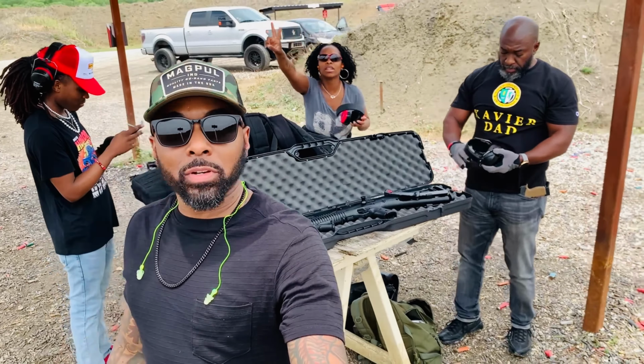Did a lot better with this one. Which one is that? It's my PPQ. That's one of your builds, right? I converted it to a Q5 Match. Yeah, so I did a lot better with this one. It's got that bigger, longer slide too.